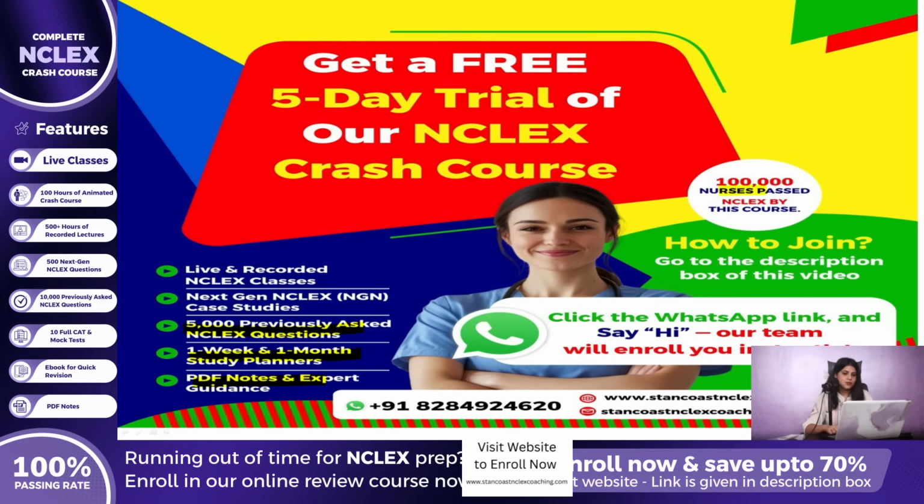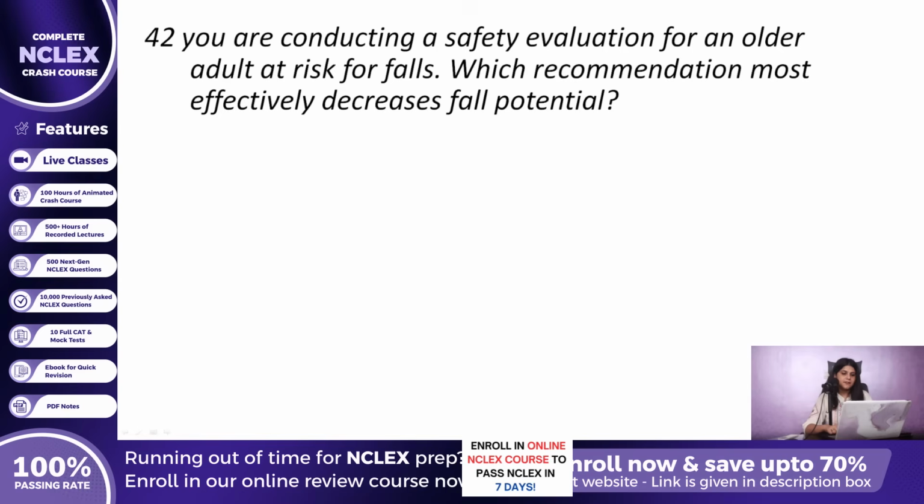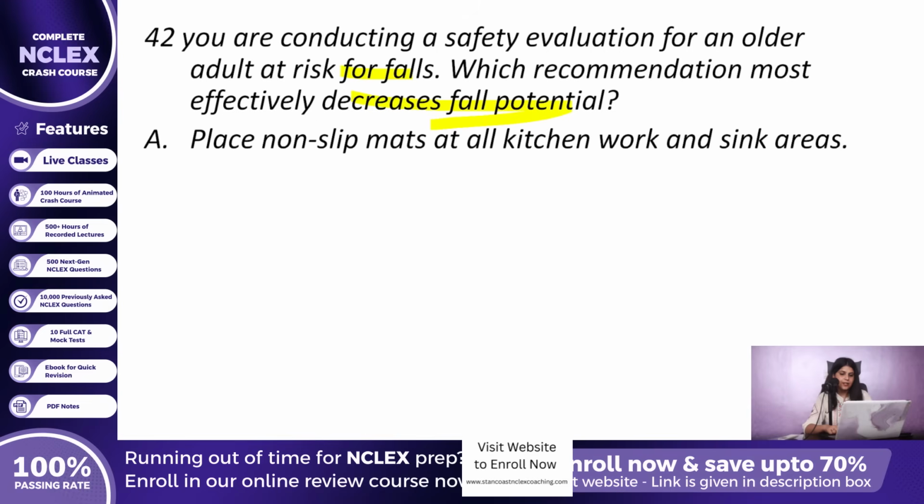Let's move on to the next question. Question 42. Moving into home environment assessments, you are conducting a safety evaluation for an older adult at risk for falls. Which recommendation most effectively decreases fall potential? Here are your options. A. Place non-slip mats at all kitchen work and sink areas.